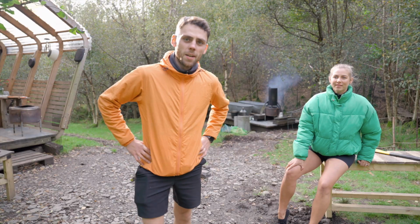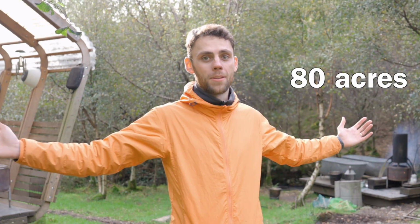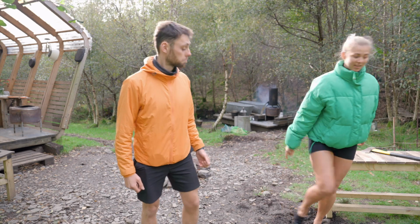This is actually taking much longer than we expected. There's 80 acres of land surrounding us. 80 acres? 80 acres. We need to go exploring.